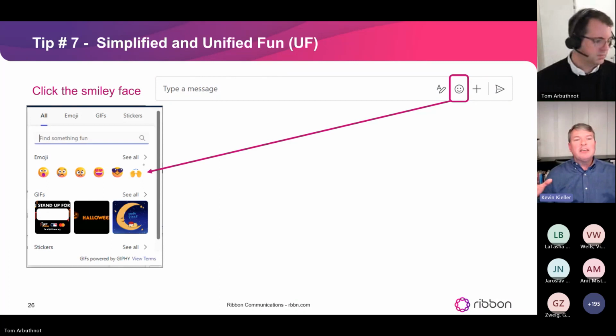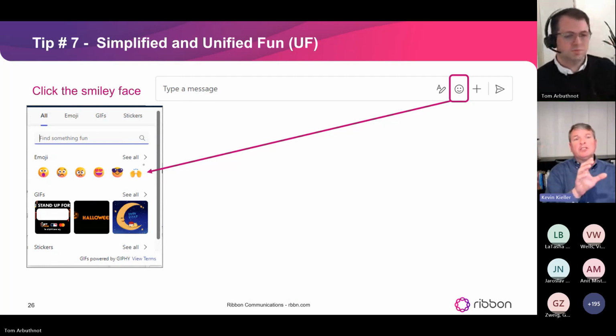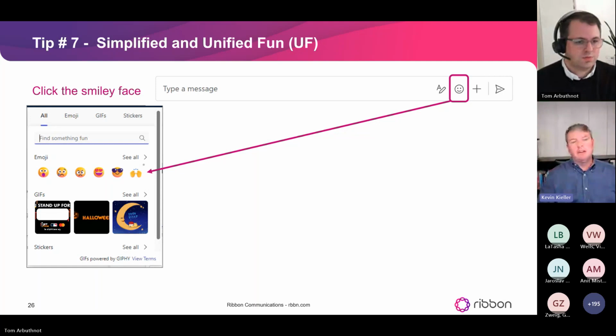And now they've consolidated. These used to be 3 separate icons for emojis and GIFs and stickers. What I think is nice about this, and I think using these helps create a bonding experience, especially for remote people, is if you type something, it now searches across emojis and GIFs and stickers. Whatever you type there, they've consolidated and simplified that. Granted, this isn't necessarily going to make you more productive, but I like the approach that Microsoft is taking, simplifying the user interface as well as making it easier to access all of these. So that's tip number 7 from me.